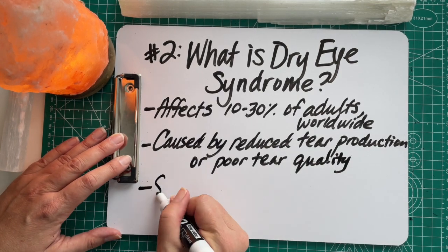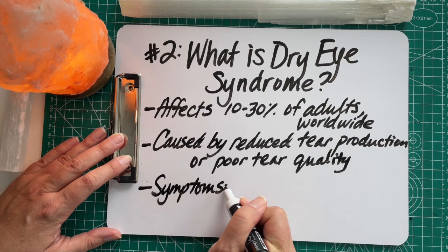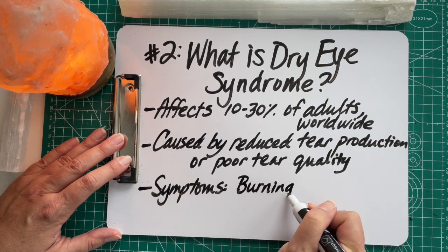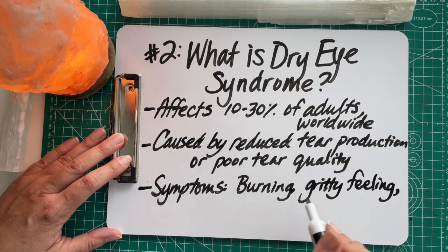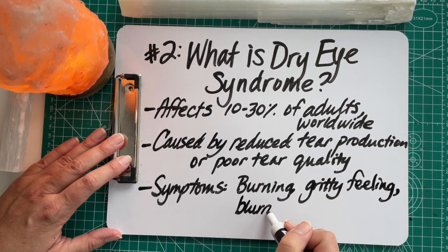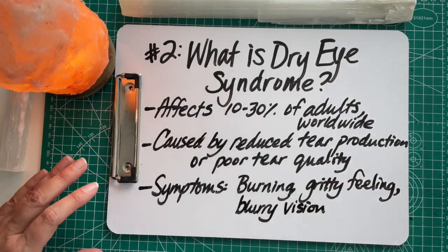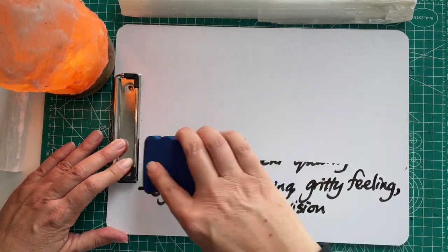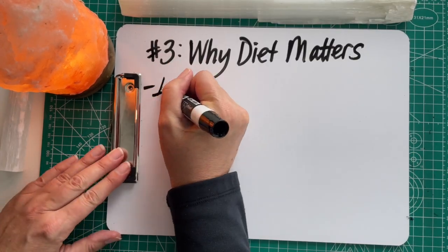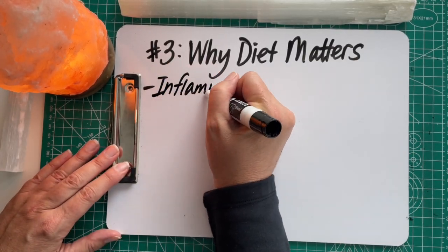For some, it's mild and occasional. For others, it's daily and life-disrupting. And while artificial tears and medications can help, many people don't realize that what you eat can influence your tear quality and eye comfort.